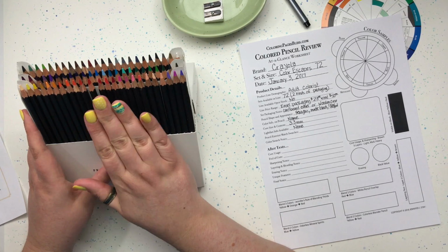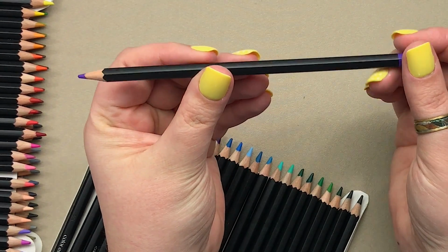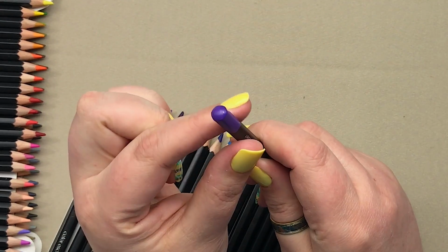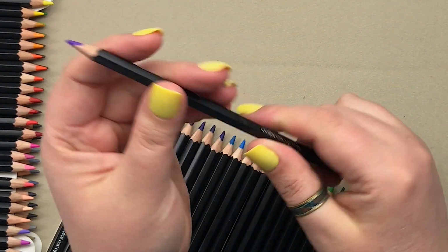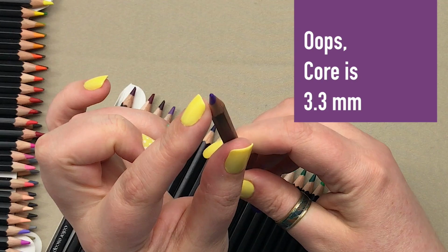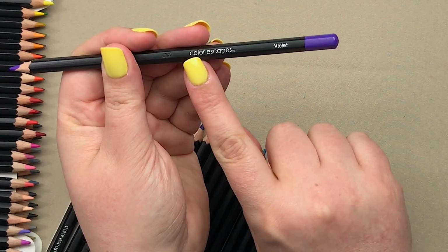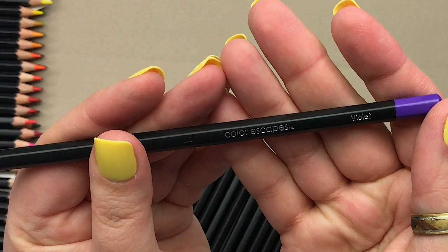Let's go ahead and talk about the pencils themselves now. The pencils themselves are hexagon shaped, and they're covered in a really nice matte black finish, and the ends are closed off and then dipped in a color to match the color of the core. And the core is a 3.8 millimeter core, so it's a good size core. And each pencil then says Color Escapes and its name, and it's done in a really pretty silver color. So that's nice. Let me bring it up a little bit closer so you can see.